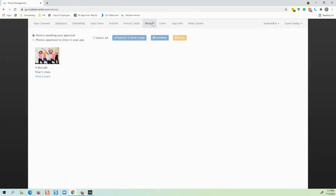The photo section, your fans will have the opportunity to upload photos to be viewed within the app, within the photo gallery. But prior to that, they would submit here into the photo section where you guys would have the opportunity to approve or not approve a particular photo.